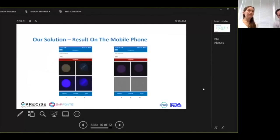So this is 2 screenshots of our mobile phone capturing examples here. On the left-hand side, you can see we're detecting a counterfeit drug, and there are 2 columns. The left column shows the authentic drug images for your reference. On the right-hand side, that's the detection object. So you can compare side by side.